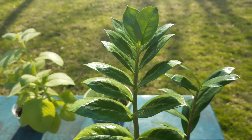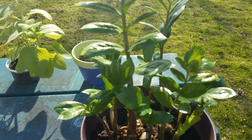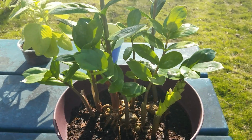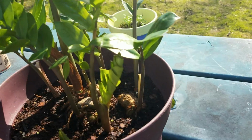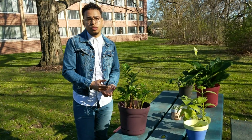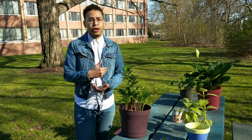Another good thing about this is that it does really good in bright indirect light. But it can also tolerate very low light situations. So if you have like an office or like a room with no windows or it doesn't get a lot of sun, you're still in the clear for this plant. It will still do good. It just won't do as good as it would if it were in bright indirect light.